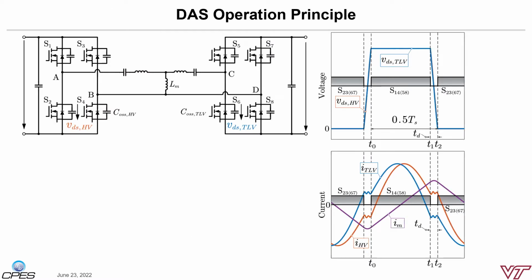So this page shows a simplified CLLC resonant converter. We replace the high-frequency transformer by three inductors. They are the magnetizing inductor in the middle and two leakage inductors on the two sides. And on the right-hand side, it shows the key waveforms in one switching period. The top waveform is the voltage measured across the device drain-source terminal, and the bottom one shows the three currents measured on the three inductors.